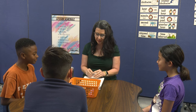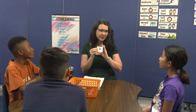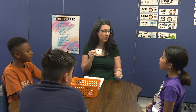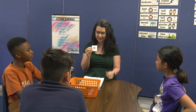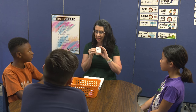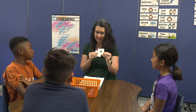For some of those, you made more than one sound. Who knows what we call these types of letters? You can just shout it out. Vowels. They are vowels. That's exactly right. But today we're going to talk about one kind of sound that vowels can make, and these are short vowel sounds.